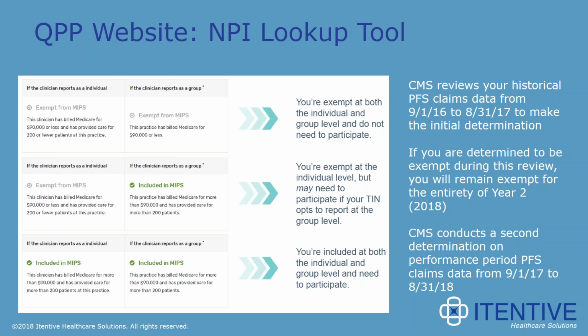And don't worry, if you were included in the second year and you were found to be over those thresholds, you'll remain exempt for the year too. So all in all, if the Lookup tool indicates a clinician isn't eligible for MIPS at the individual or group level, the eligibility status generally won't change at the practices displayed on the tool. There are going to be some exceptions here, mainly if a clinician joins a new practice. They have a new TIN NPI combination here that could change, but that's really the only place that would change.